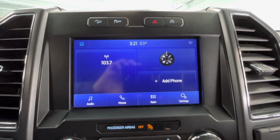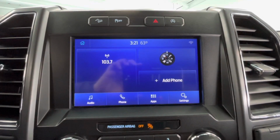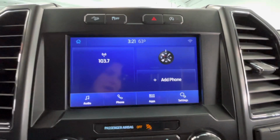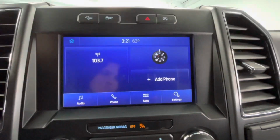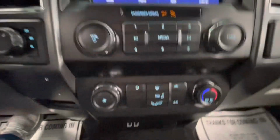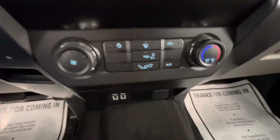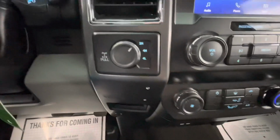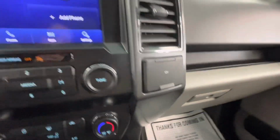Coming here to the center, you will have a large touchscreen display equipped with AM, FM, Sirius XM, Bluetooth ready. As I mentioned earlier, you will also have a backup camera. You will also have your climate control options here in the center, as well as 2 USB plug-ins and a 12-volt plug-in. You will also have your 4-wheel drive options, as well as a 12-volt plug-in.